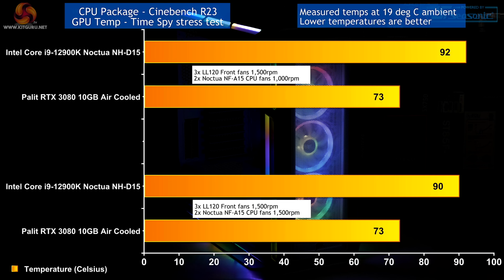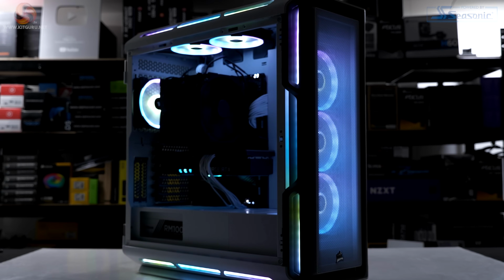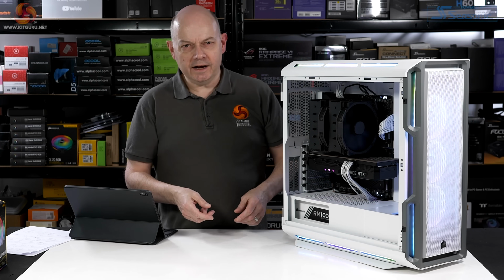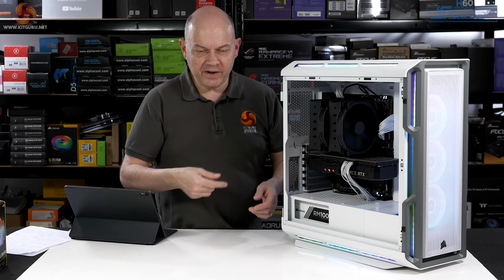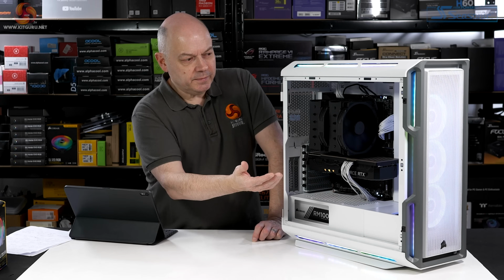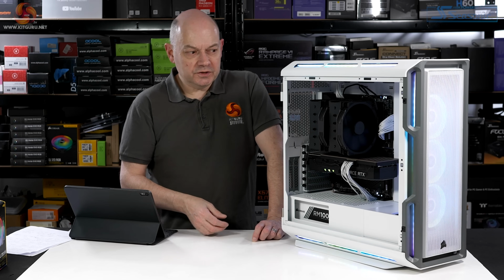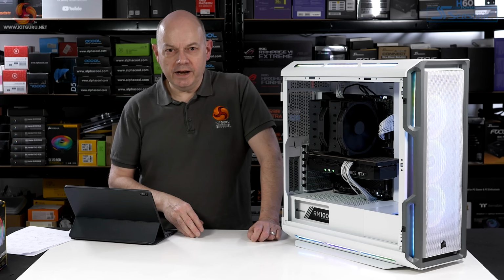And as you can see, the difference in temperature for the CPU is fairly minimal, but a couple of degrees is better than nothing. My next move was to add 3 more LL120 fans. After I've got the Noctua cooler on the CPU, if I was using an AIO, we'd have 2 or 3 more fans added. And it struck me that the back of the case certainly looks rather empty. The top also to a certain extent, but the back was crying out for some cooling.